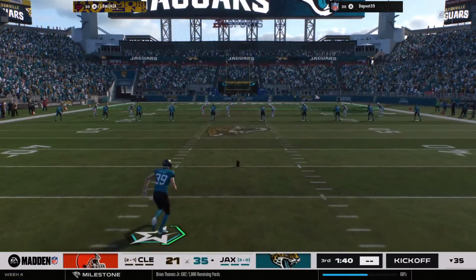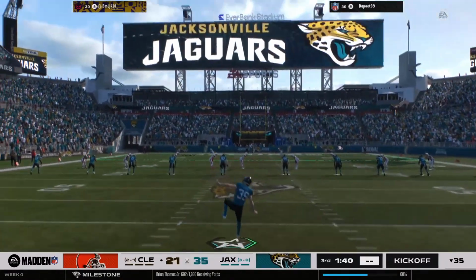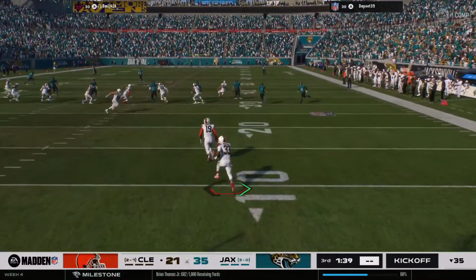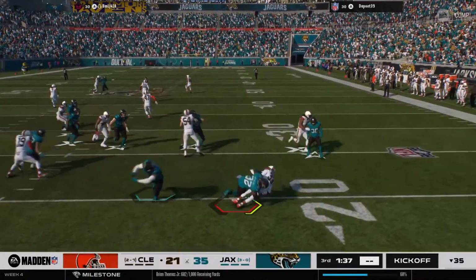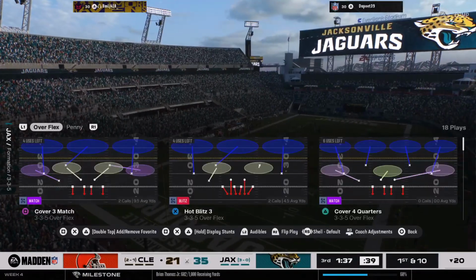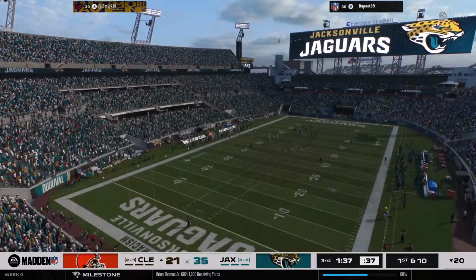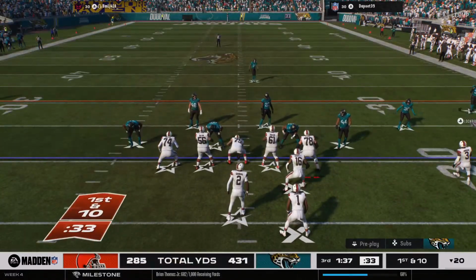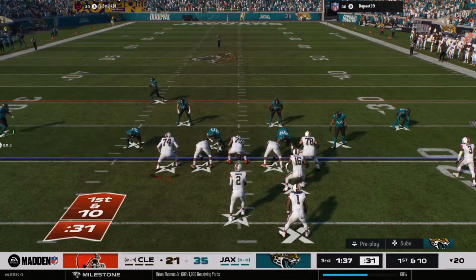All set for the kickoff. Little with the honors. Starting from the 5. Only manages to get this back to the 20 before he's taken down. Cleveland about ready to go. Here's 1st and 10. Here we go.